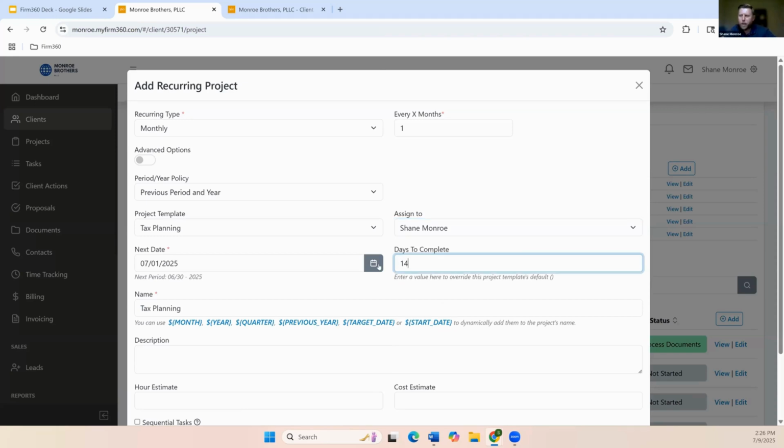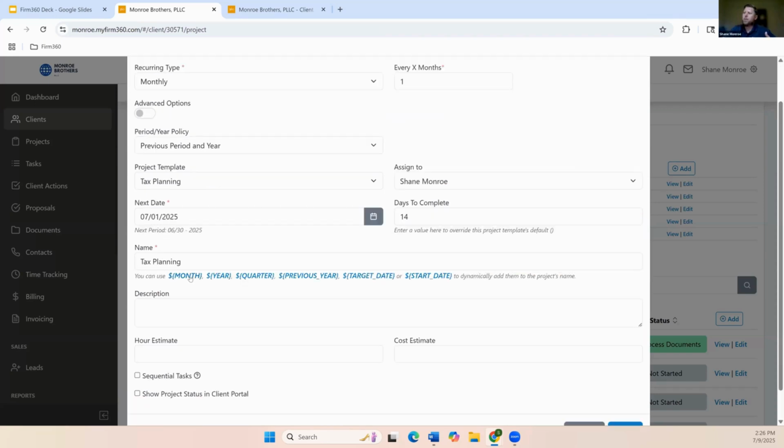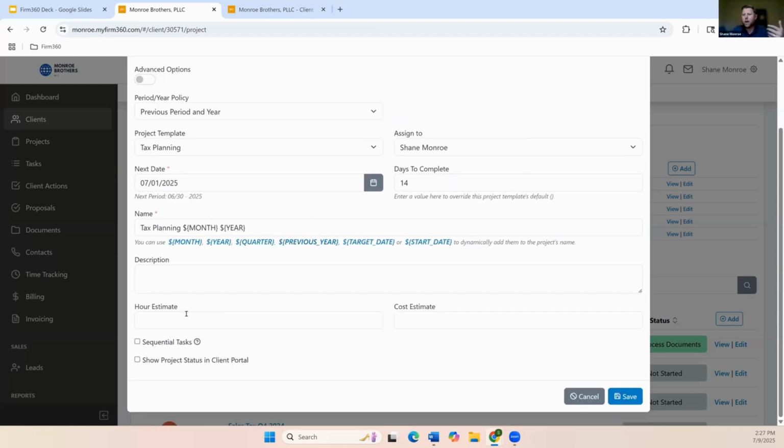I'll give this an internal due date, and then these blue hyperlinks are clickable, and they're going to include a dynamic naming convention. This will show tax planning January 2025, tax planning February 2025. It automatically updates those along with this recurring project. We have the ability to track hour estimates, cost estimates. We can see how much budgeted time is remaining on this particular project. And then when I hit save, it puts this recurring project into motion based on the parameters that we set right here.